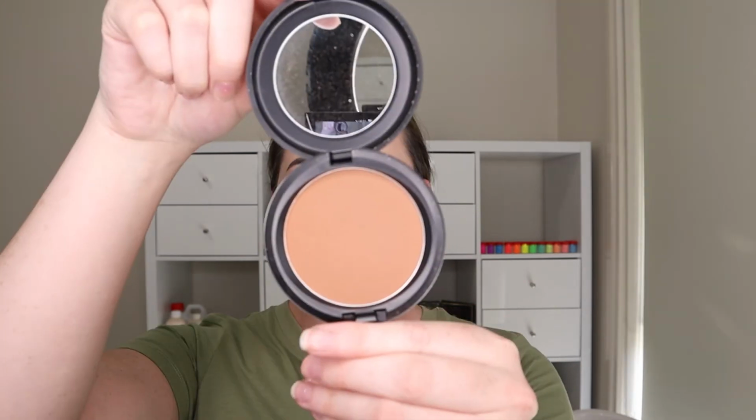Now I don't really contour much. I mainly just use a bronzer, so I'm going to use the MAC matte bronzer, and I just grab a big fluffy brush and basically just go for it. Now you basically want to line the top of your ear to your lip, and you don't want to go past the middle of your eye.